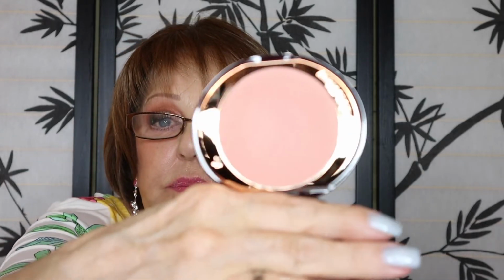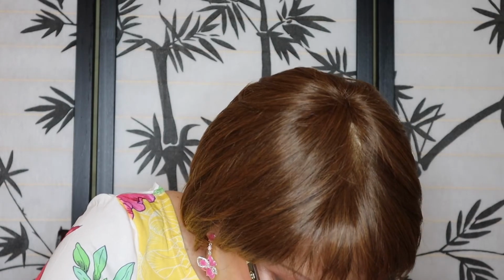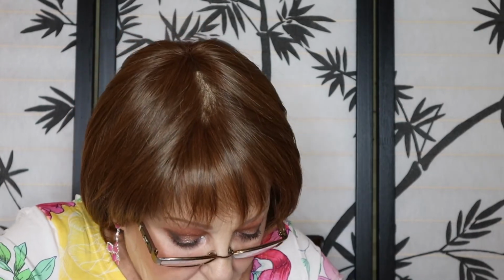Oh, pretty. Let's see if I can show it. I don't know if it's showing up. It's very nice. Wow. There's so much nice stuff in here. And we have a Film Star Bronze and Glow. Another full size, which I think I have, so I'm not going to open it, because I have a friend that might like it. But let me just open it to show you what it looks like. And I think that's the last thing that I have to open.